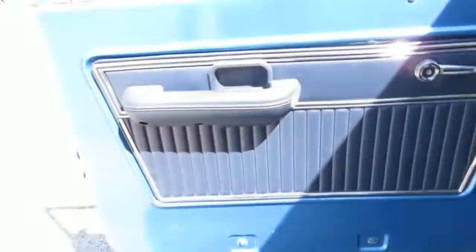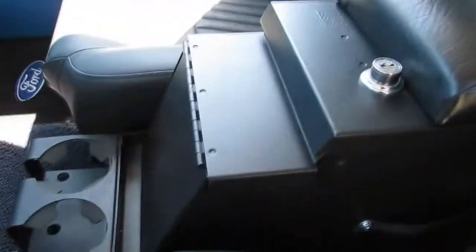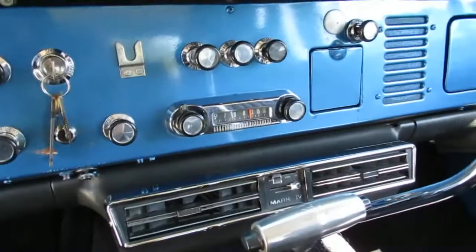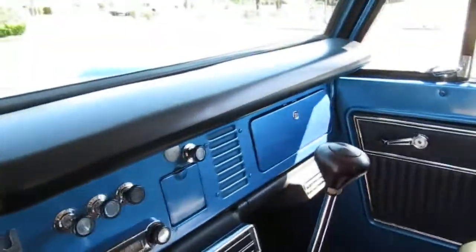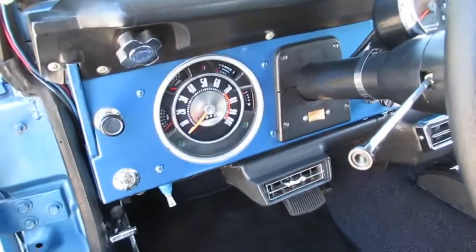The door panels are nice. Carpet is new. It's got this really cool thing in the center. You can lock up your goodies. There's a stereo in there, CD player. So they didn't cut the dash up. So it's still got the original AM radio in the dash. AC, you know, power steering, power brakes, air conditioning. That's what everybody wants in a classic car or a classic truck. Pretty cool.